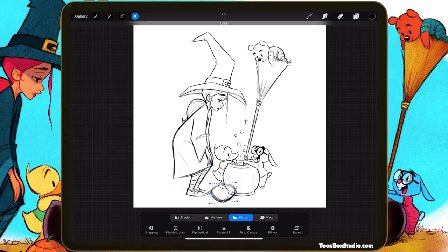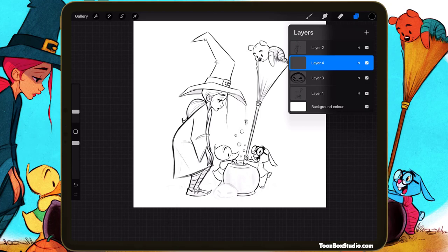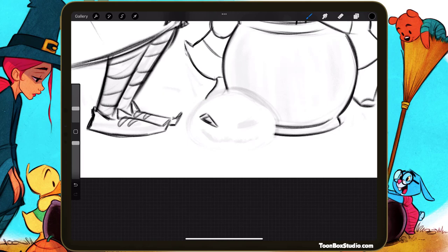And that's how I came up with this illustration of Cherry as a witch and these little critters experimenting with magic potions in a cauldron. Look at this pumpkin, huh? What do you think? Let's just erase away the cauldron, the duck's foot there. Bring down the opacity, make a new layer. Let's dive in. Let me just quickly draw in the details here.